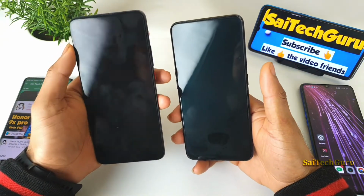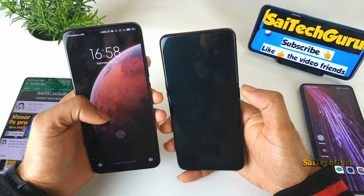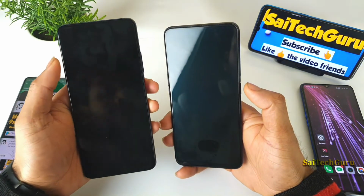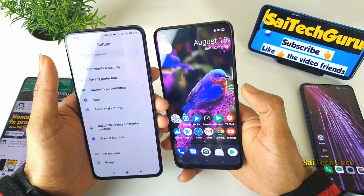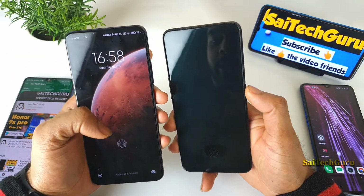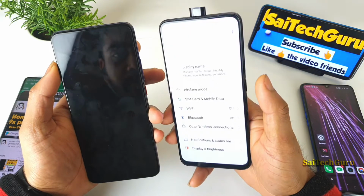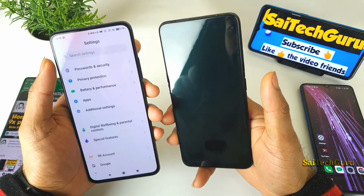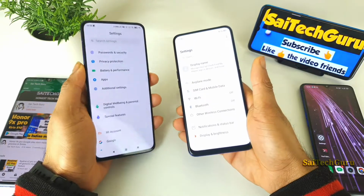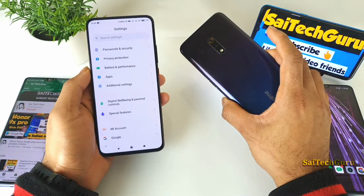Let me compare the speed side by side so you can understand clearly. Let me keep the screen turned on in the Poco F2 and press the power button at the same time. Let's see which phone will unlock faster. As you can see, friends, the Realme X unlocked a little bit faster than the Poco F2 Pro device. You can see the wallpaper here first, then the settings here. Try to observe very closely. Let me try to compare again, friends. Overall, in this test, the Face ID unlocking is much faster in the Realme X smartphone, even when you compare it with the high-end premium smartphone Poco F2 Pro.